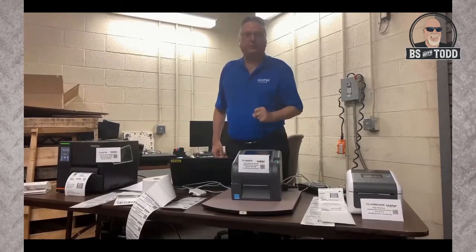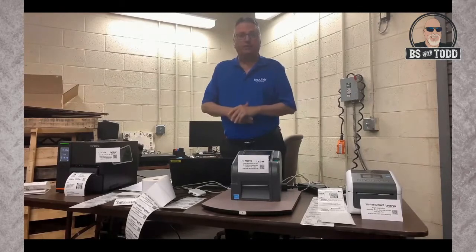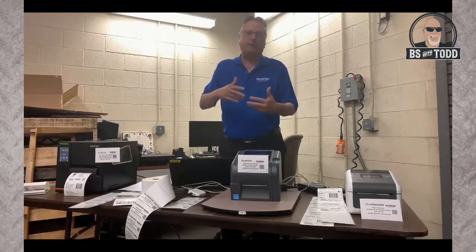Okay, the second printer that we're going to talk about today is the TD4T. So this was a thermal transfer printer. And if you remember, we talked about some instances where you would want to use thermal transfer labels. So as we mentioned, we're in a warehouse setting today. So if you needed to shrink wrap a pallet, you have a pallet full of boxes, but they've got to go on a truck, so you'd shrink wrap that pallet.